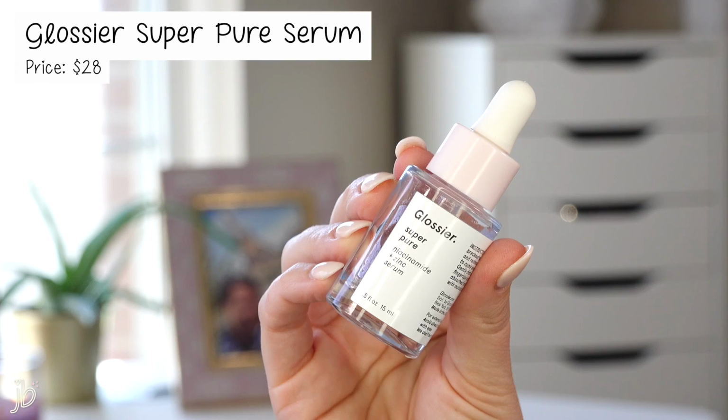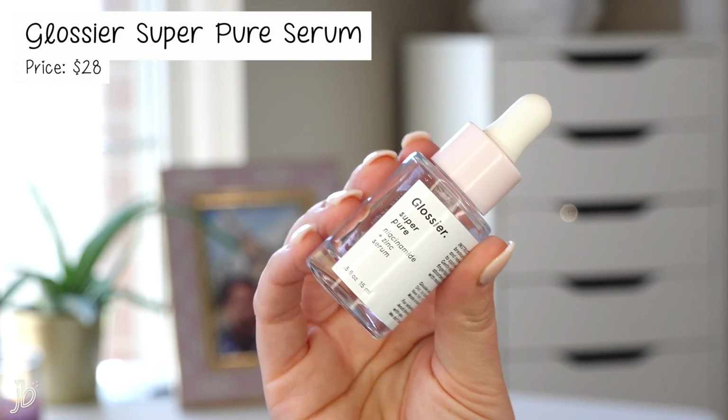Actually, Tyler, my husband, used up the Glossier Super Pure Serum. These are overpriced. These are half an ounce, whereas most serums are at least an ounce. These are half an ounce and they're still expensive. So he flew through this. He was like, whoa, I've never gone through a serum so fast. I'm like, yeah, that's because Glossier is lying to you. I just think that sucks. So it's niacinamide and zinc. It's good for breakouts and keeping your skin clear. He liked it. It's just, you fly through it.